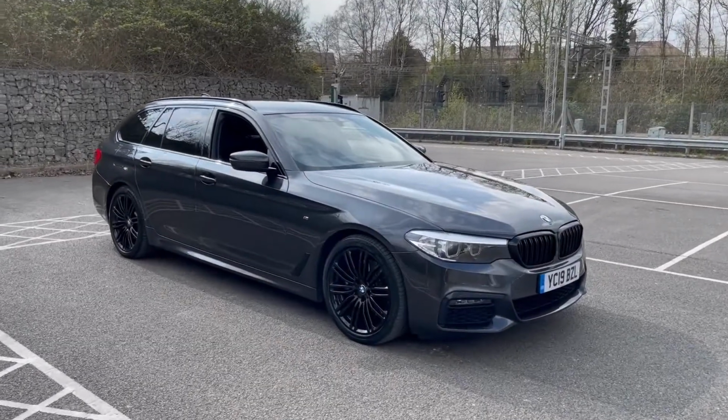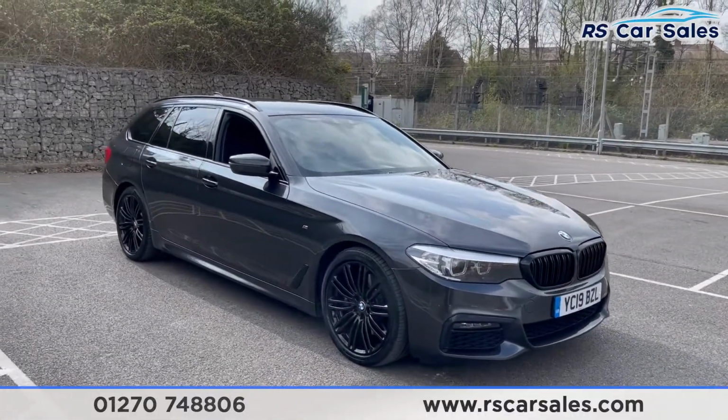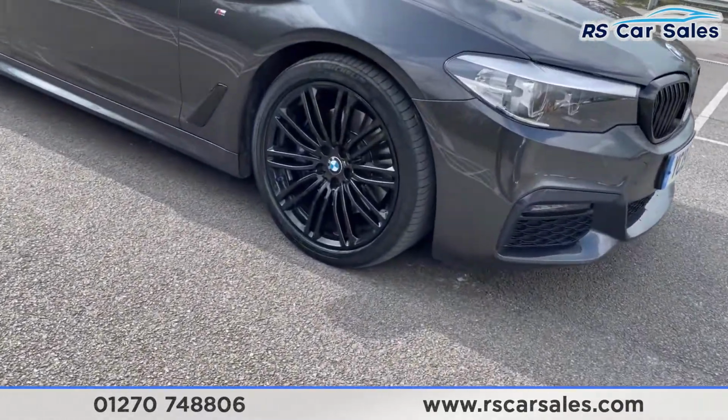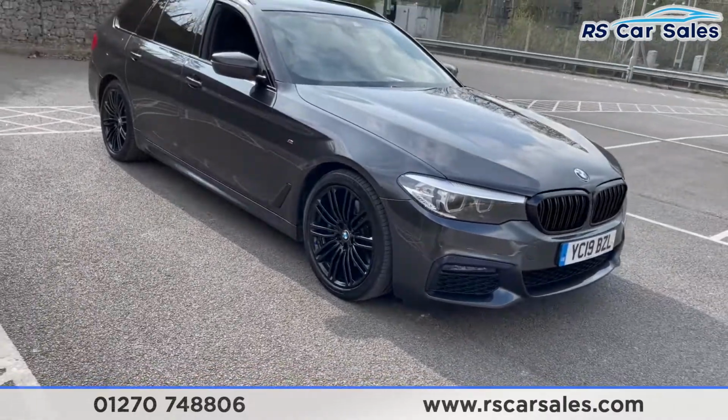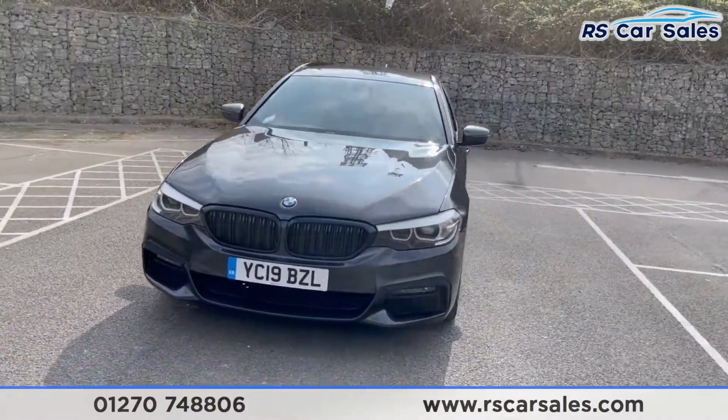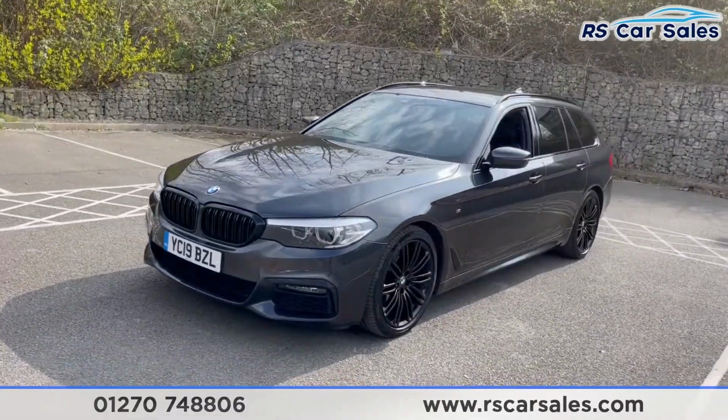Here we have a 2019 19 plate BMW 530d M Sport Touring. Now with this vehicle you do get 4 superb unscratched, unmarked 19-inch alloy wheels in gloss black. Now just behind those you do have the blue M Sport brake calipers. We have your LED headlights as well as your black kidney grilles.